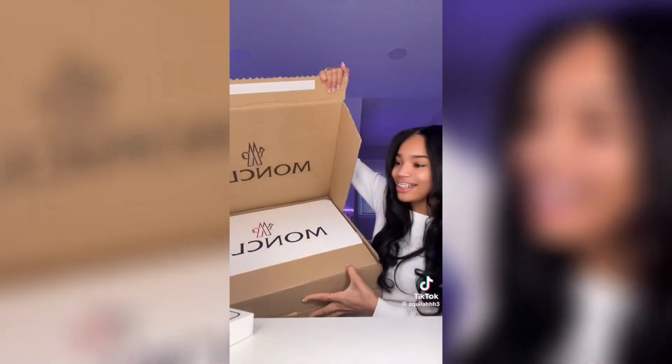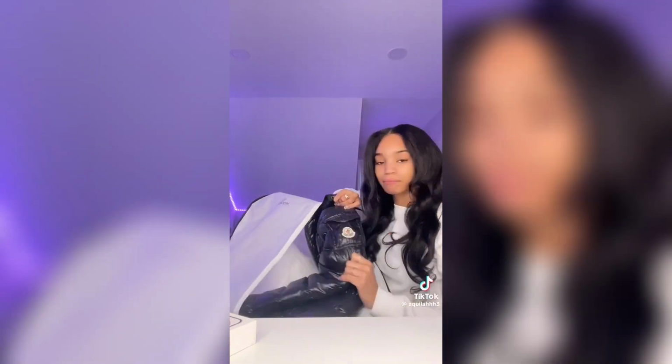Okay, so in here, I got a jacket from Moncler. Okay, guys, this is really heavy, but it comes in this bag here. Okay, so I'm not going to take it all the way out, but it's just a black basic puffer with the Moncler on the side, and it's so adorable. Okay, so that's everything that I got for Christmas, and I'm so beyond grateful for everything that I got.